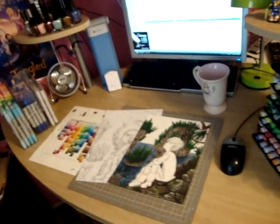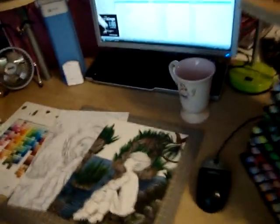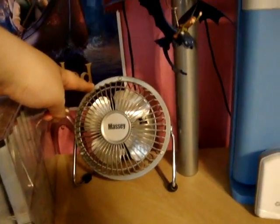And down here is where I draw, obviously, and I have my monitor. And when I'm drawing, I'll usually put my keyboard back here and push my mouse over here like they are right now. I've got my OTT light, and this is the light that I use when I'm not using my OTT light. But I have my mini OTT light as well. I have a fan, because it's hot up on the 3rd floor of my house. And all my Copics are here right now.